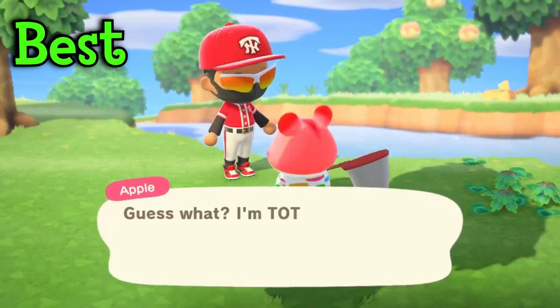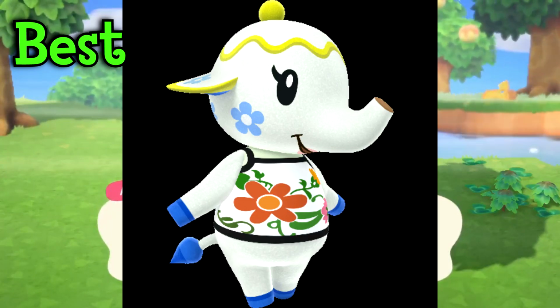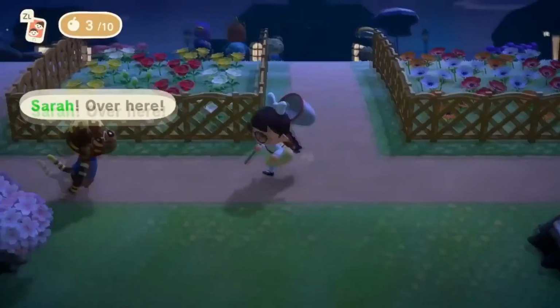I think it's so fun that they have elephants in Animal Crossing, and I'm even more happy that they have a cup of tea. I'm so happy they have a teacup elephant like Tia. Wow, what an amazing concept. She is so cute, and I just want to take her out to brunch every day.